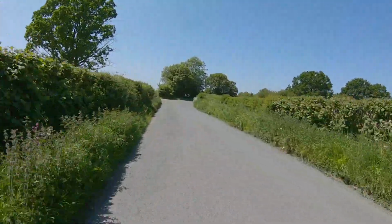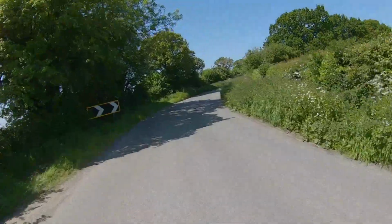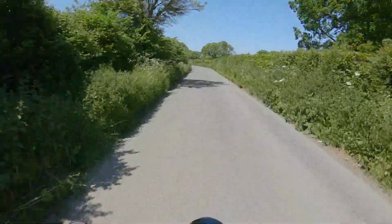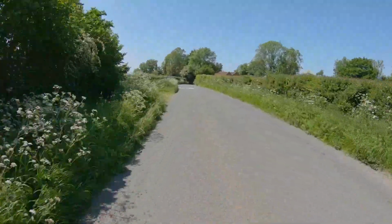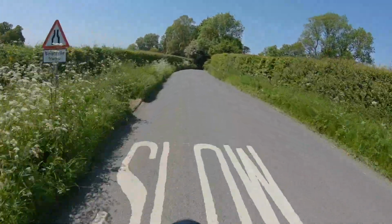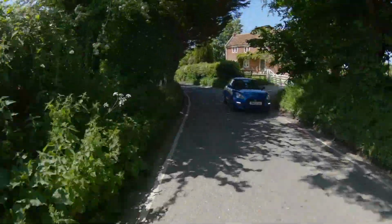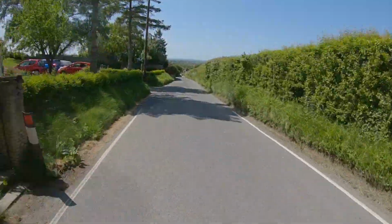So as you can see, I'm just down a random country road at the moment. I just stopped off on that lay-by just so I could settle my GoPro stuff up. It feels a bit strange for me because I've got earplugs in because of the noise of the bike, and I've got the wind noise as well. So I'm hoping the sound quality and video footage is okay.